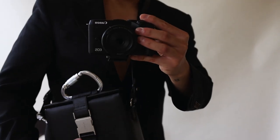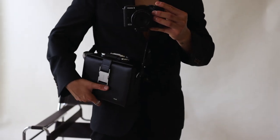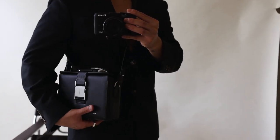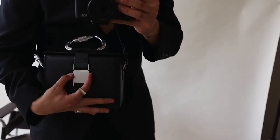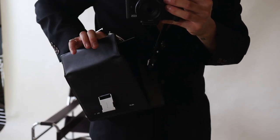You guys can see it's definitely really loud, but I think even something as simple as putting that down really does make a difference in a good way. It opens like this, and then you open this up, and then it does this folding situation, and you can fit stuff on the inside.